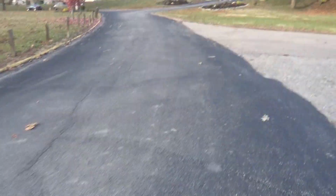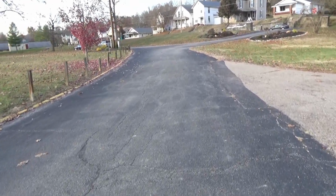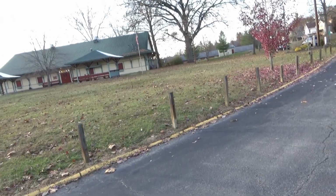I've also met some really cool people by walking here. One of them's a good buddy of mine. He walks with his dog like I do mine, which I don't have Stormy with me today. And he walks for the same reason I walk, heart condition. He does the same thing I do. Yeah, right here's a better shot of the pavilion I was telling you about.